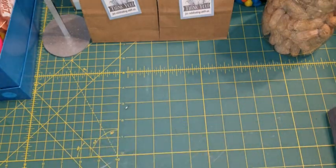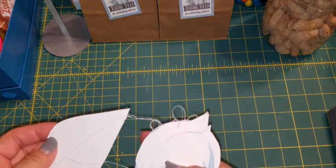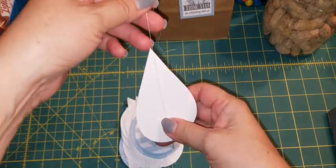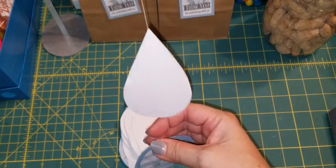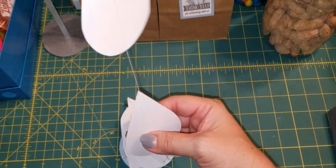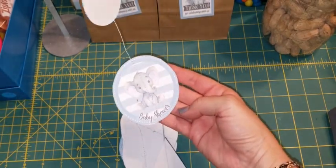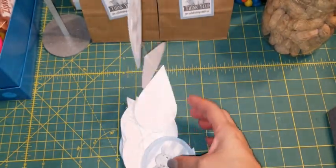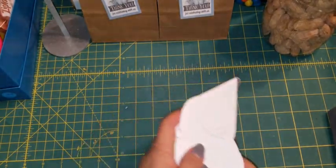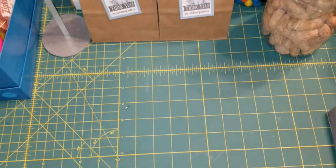And I sewed these garlands, and I have other garlands too, but these are gonna hang. They are like raindrops with a medallion. Okay, so it runs about 6 feet in length. I'm sewing these now. And then that's gonna hang from the backdrop.